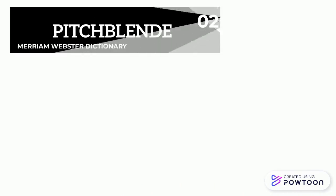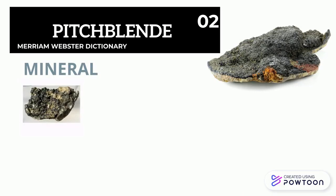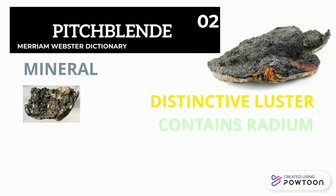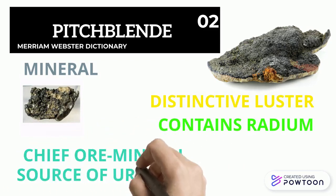Now let's talk about pitchblende. It's a brown to black mineral that consists of massive uraninite, has a distinctive luster, contains radium, and it's the chief ore mineral source of uranium.